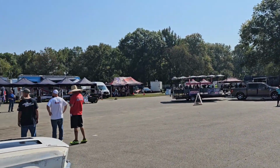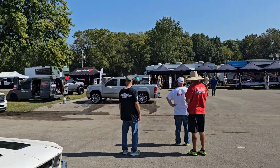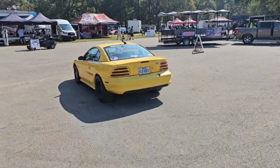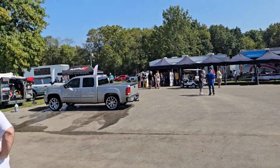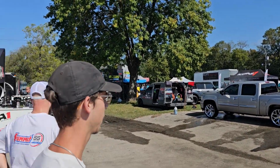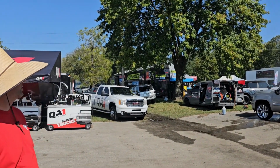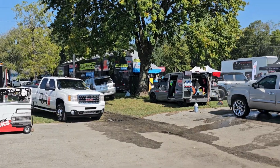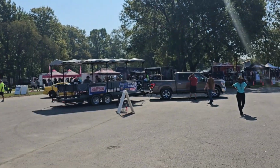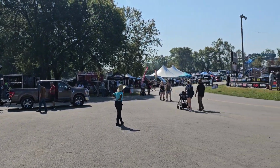There's the Texas Speed and Performance guys over there. Got a Coney Performance shock absorber tent over there. There's the RTR crew. And Ford has an official truck here somewhere. It's over there. So you can get some official Ford merchandise. Sometimes they give away a car too.